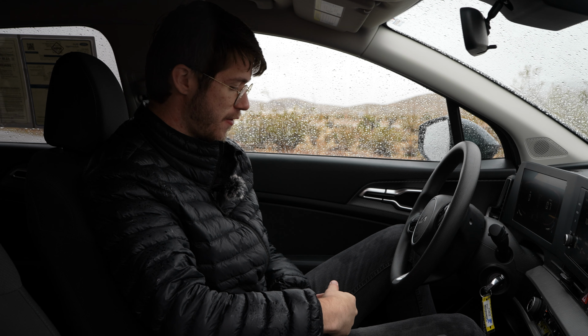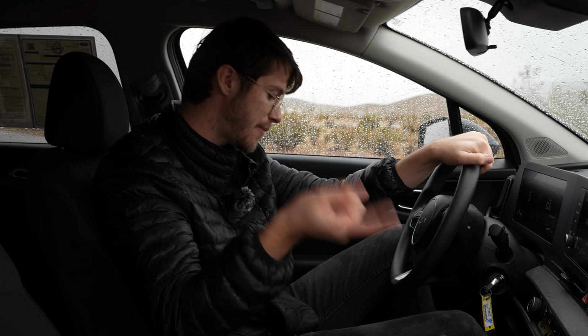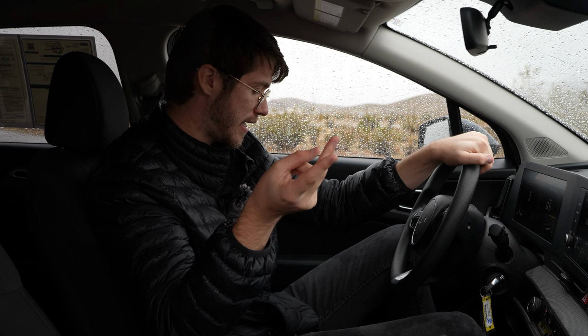Continuing on to some of the comfort features that you can have in this vehicle, we're going to talk about some of the driving upgrade features that you can get. This car can come equipped with adaptive cruise control, it can come with blind spot monitoring, it can come with lane assist.